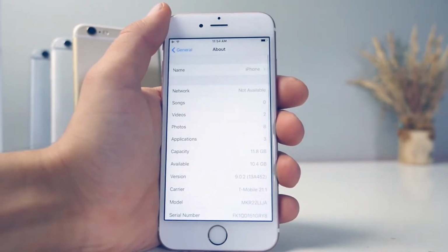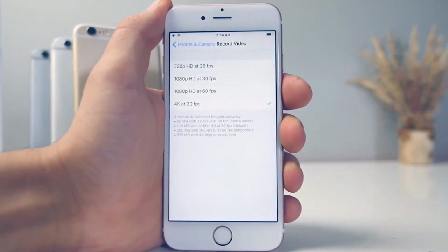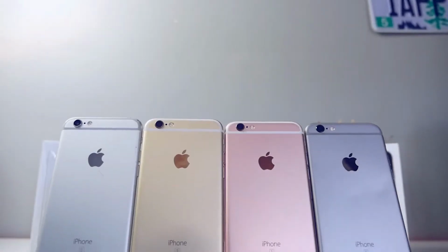Now, another thing is storage. 16 gigabytes of base memory storage. What is this, Apple? Why are you price gouging us? I mean, I know it raises your margins and all, but with 4K and live photos, how are we supposed to manage with a 16 gigabyte device? That's just forcing people to upgrade to 64. So that's just about it.